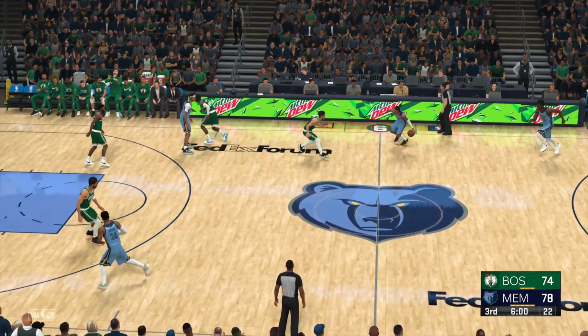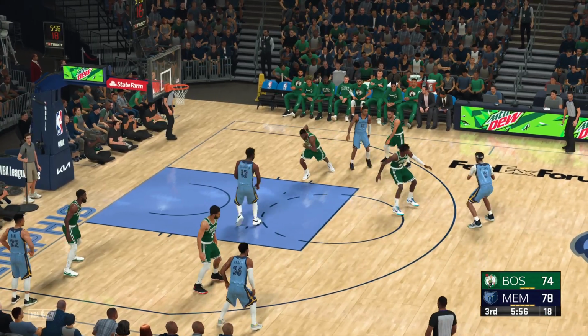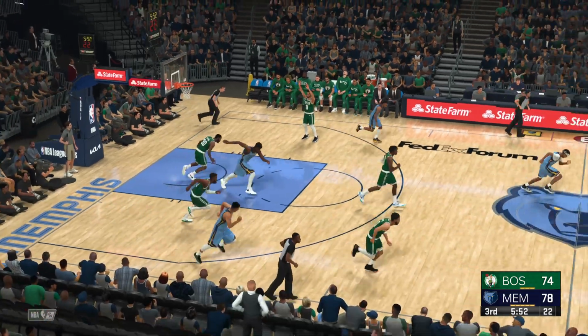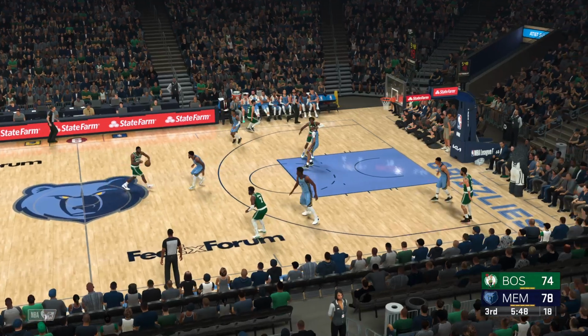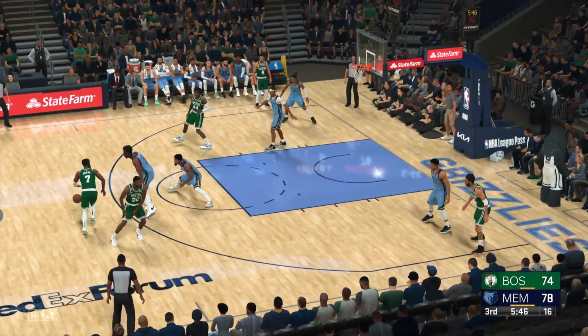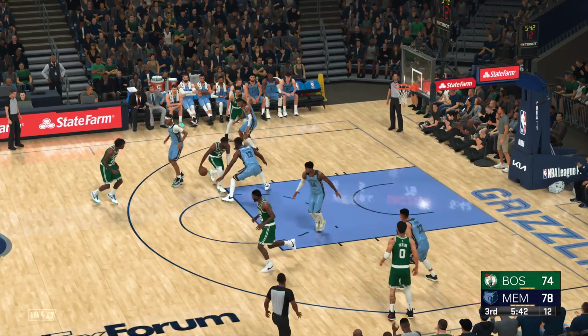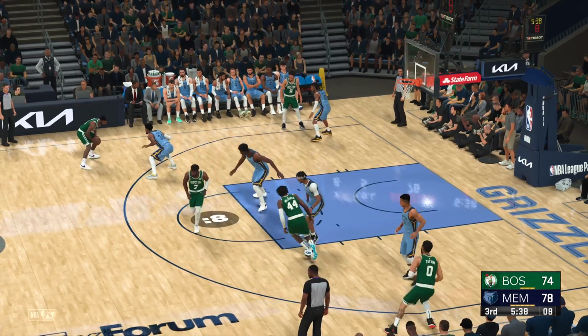Here's Morant. He's got 24. Greg, they're in a rhythm offensively, really cooking. And the opposition looks helpless to stop them right now. Boston trails by four. Brown outside. Over Jackson. Brown finds Williams.